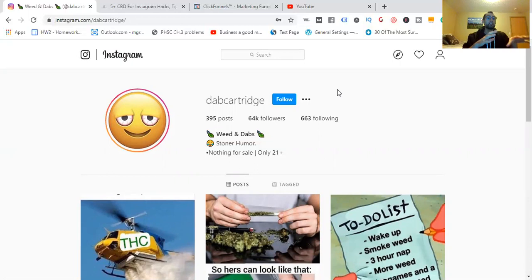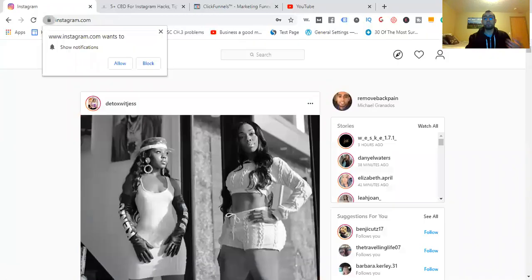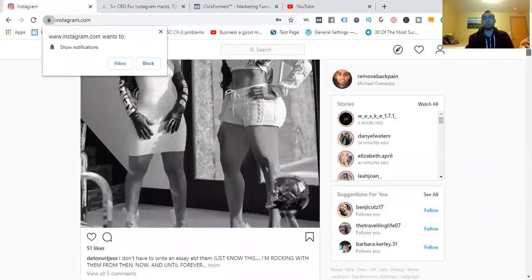Now, if you have 10,000 or more followers, you can have that swipe up feature, which is very nice to have. But if you don't, most of the time you're going to be telling people to go to your bio, or you can even create a poll. That's highly recommended. Something you should be doing is creating a poll, asking people yes and no questions.